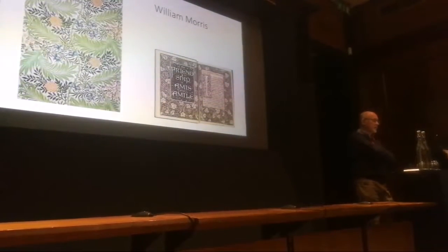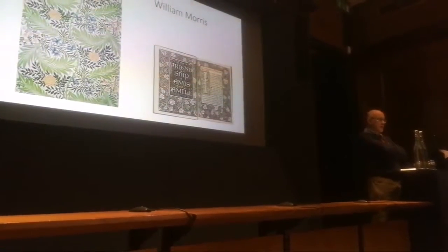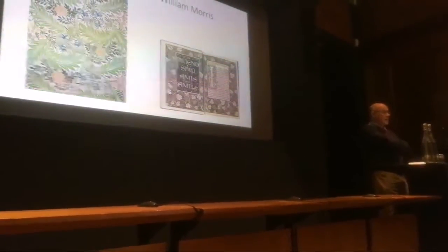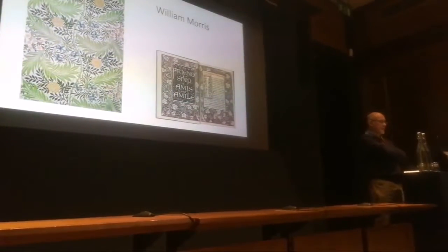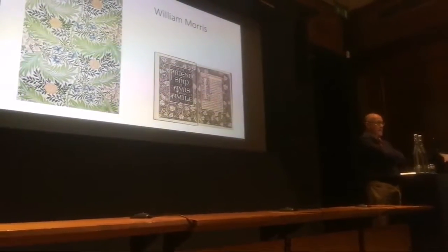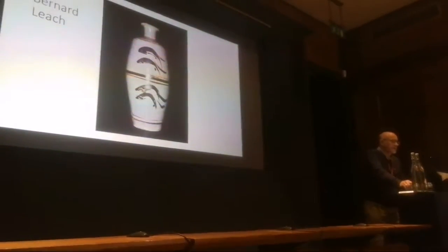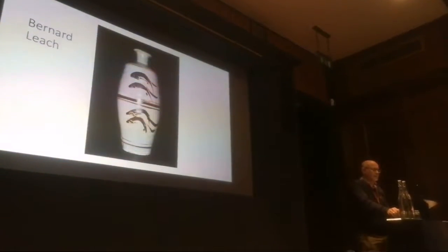This change is epitomised in the work of Morris Fabrics and the architect Pugin and the writer Ruskin, whose ideas can be seen in those of Bernard Leach in ceramics. As I said, society figures collected the wares and those of China and Japan. This is one of Bernard Leach's most famous designs, called Leaping Salmon.